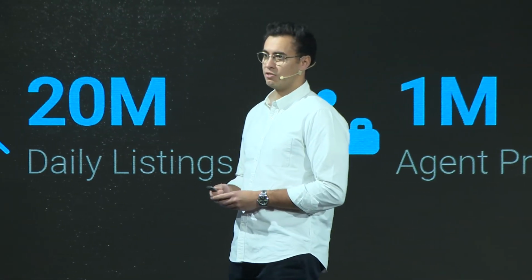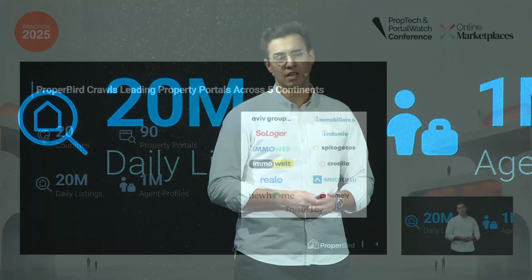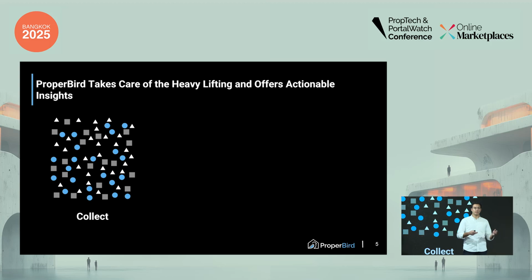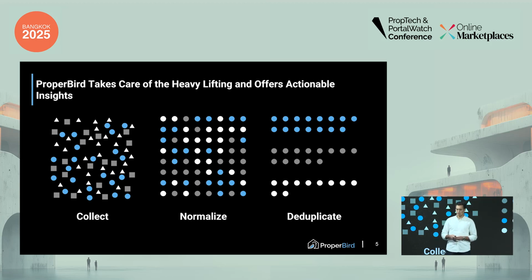How do we do that? Well, we use data. We've been collecting, processing, and deduplicating data for the past 4 years. We're currently active in 20 different markets covering 90 portals. And on a daily basis, we observe around 20 million listings and 1 million agent profiles. The process usually goes as follows. We collect the data. We normalize the data to bring it all into one unified data structure. And then we go ahead and deduplicate the data. Looks simple, but trust me, there's a lot of work behind it.